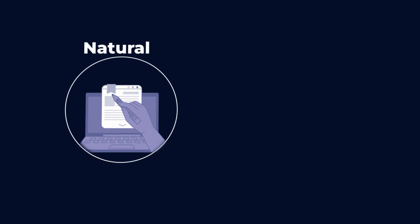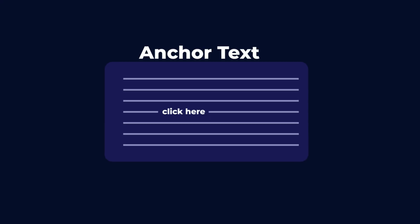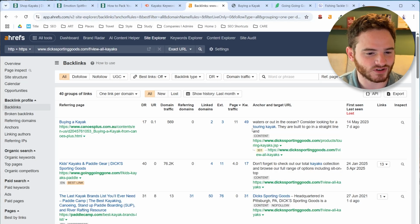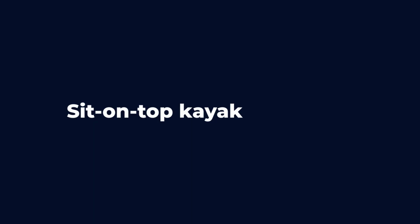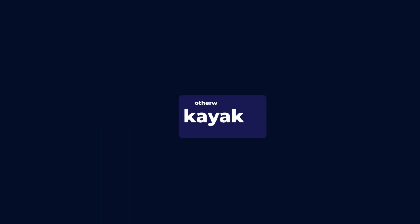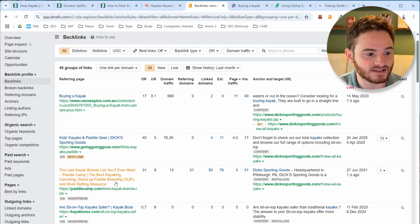Now, some of this is going to be natural and some of it is going to be manipulated, or they influenced that link. And usually you can notice this by the anchor text. So when I first look at this, I see touring kayak, I see kayaks, I see kayaks, I see kayaks, I see new kayak. So already I'm kind of seeing a pattern. Probably the ones they're building have kayak in them. Sometimes people do all kinds of strategies where they use a brand name and different things like that. But it's definitely more likely that this branded one is natural.